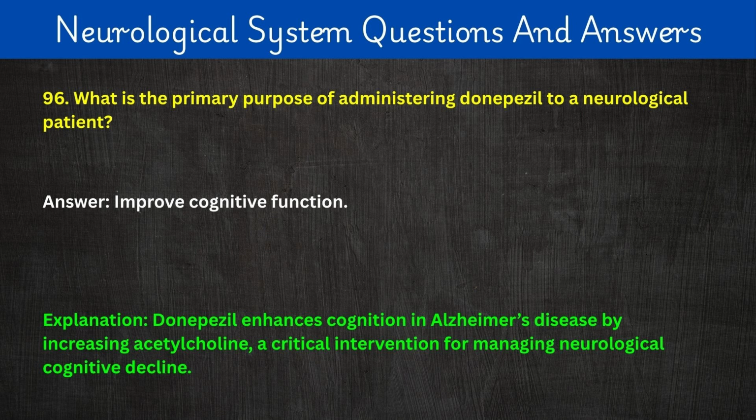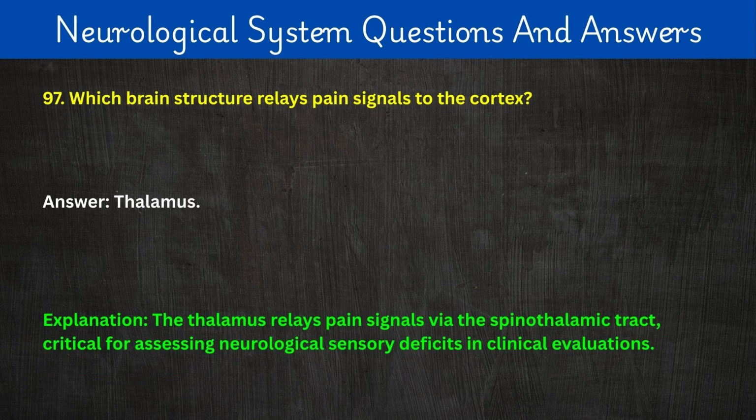96. What is the primary purpose of administering donepezil to a neurological patient? Answer: improve cognitive function. Explanation: donepezil enhances cognition in Alzheimer's disease by increasing acetylcholine, a critical intervention for managing neurological cognitive decline.